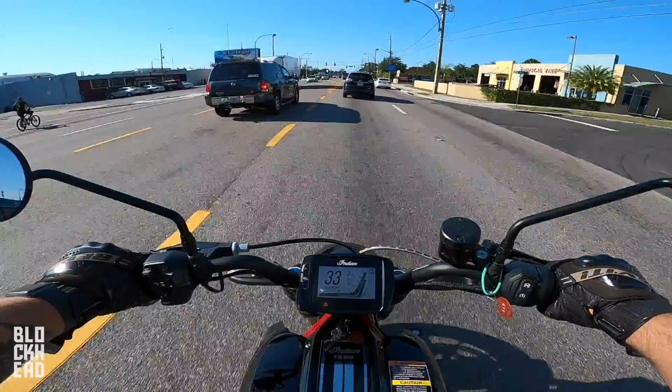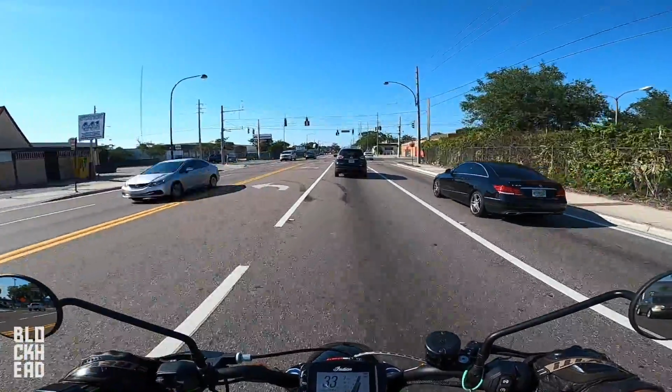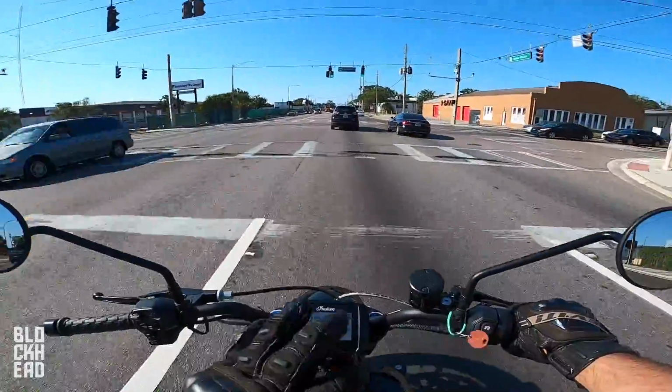If you're considering one, I enjoy it, but it would definitely take some getting used to in terms of riding it and learning basically how touchy all the controls are.